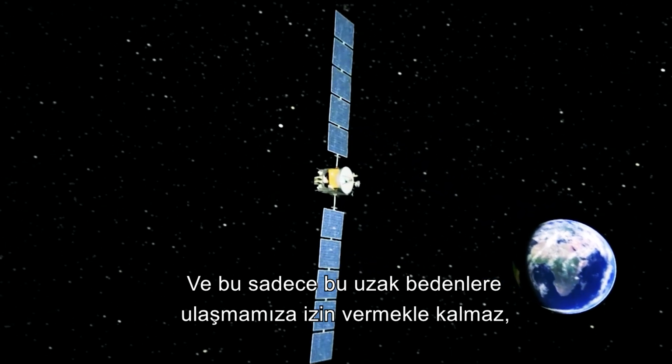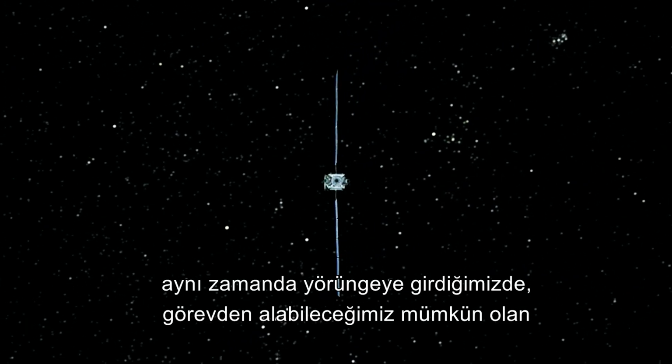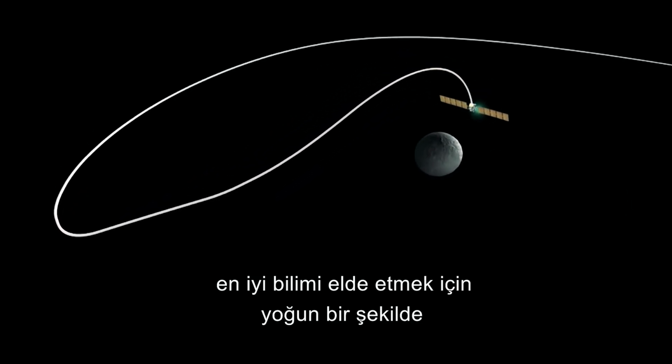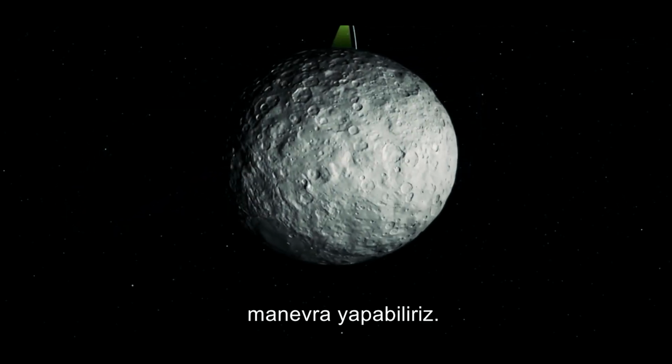And it not only allows us to get to these distant bodies, but once we're in orbit, we can maneuver extensively in order to get the best possible science that we can from the mission.